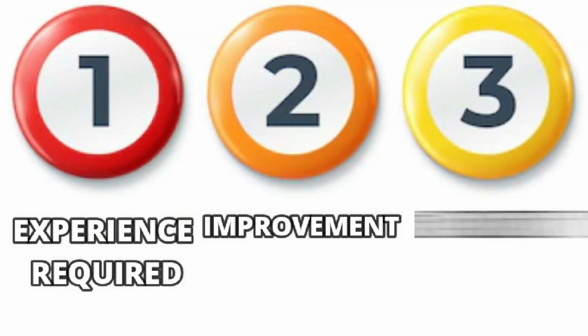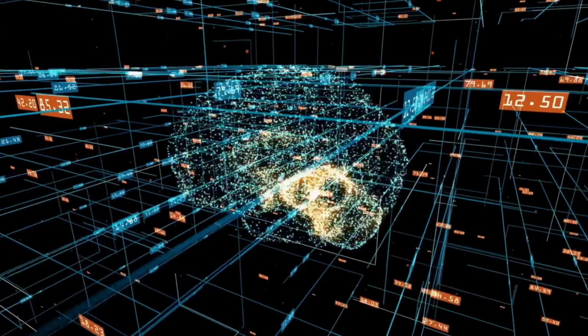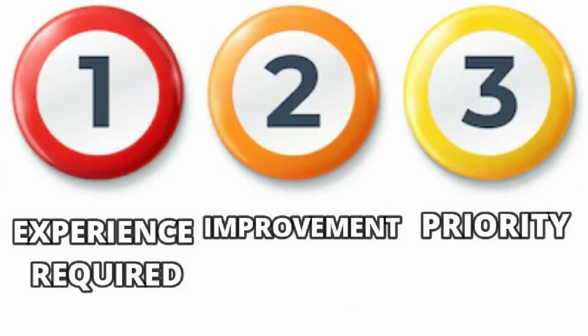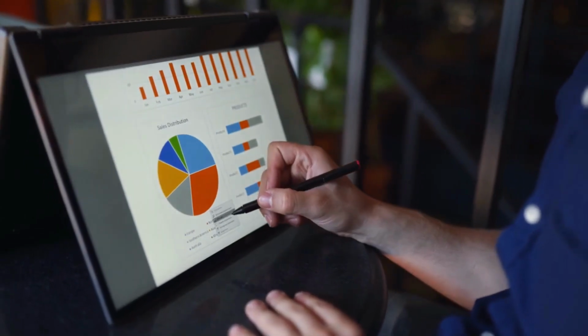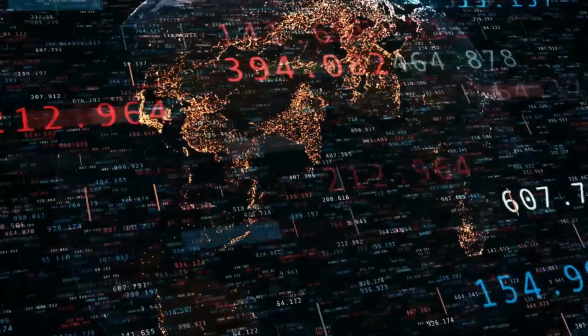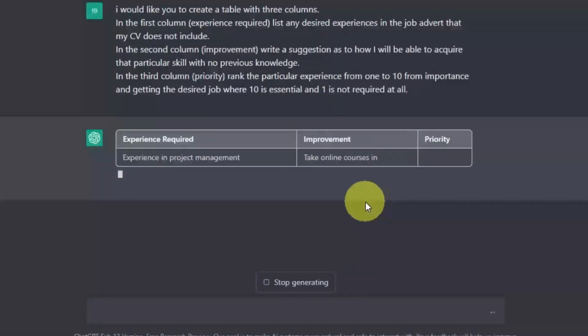In the second column, write a suggestion as to how I will be able to acquire that particular skill with no previous knowledge. In the third column, rank the particular experience from 1 to 10 in importance for getting the desired job, where 10 is essential and 1 is not required at all. And let's see what ChatGPT says.